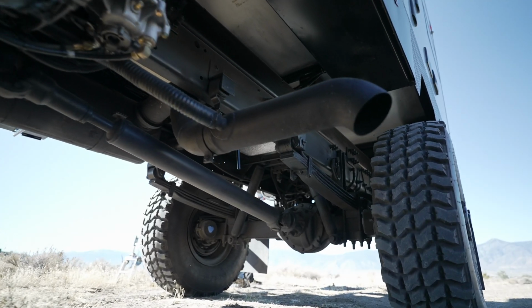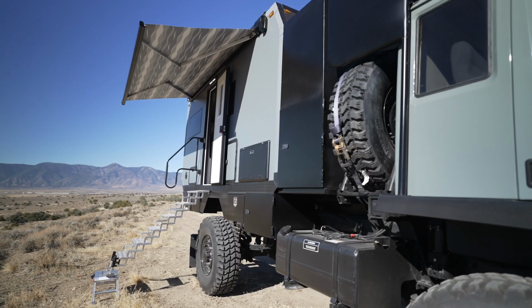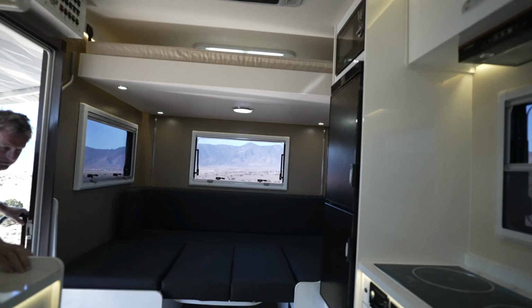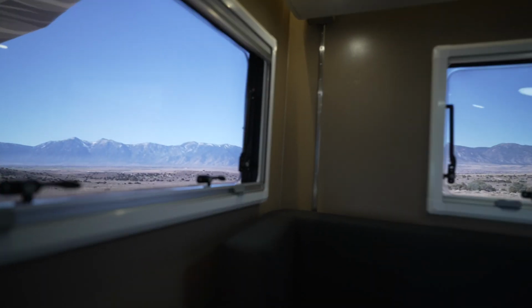We want to build rigs that people can comfortably go explore the great outdoors and not have to go back and plug in anywhere. They're very capable vehicles of extended off-grid living.